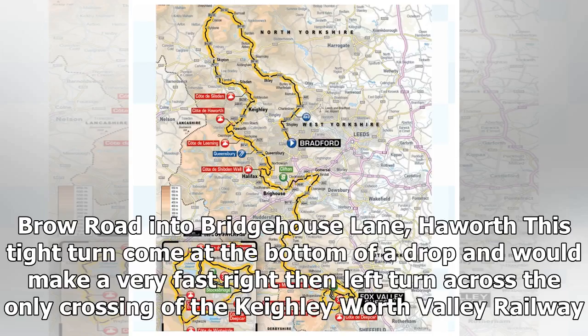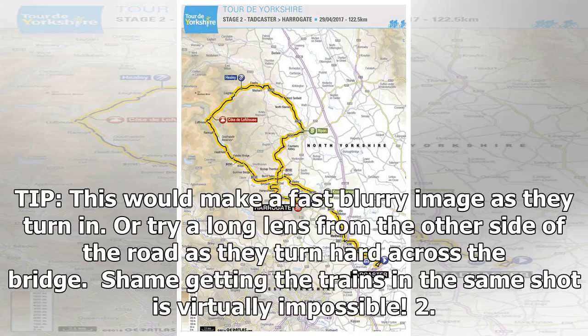1. Bow Road into Bridge House Lane, Haworth. This tight turn comes at the bottom of a drop and would make a very fast right then left turn across the only crossing of the Keighley and Worth Valley Railway. Tip: this would make a fast blurry image as they turn in, or try a long lens from the other side of the road as they turn hard across the bridge. Shame getting the trains in the same shot is virtually impossible.